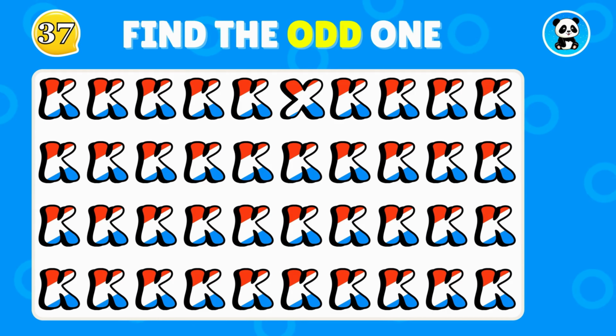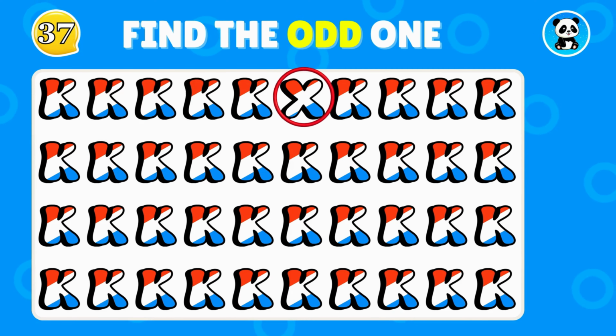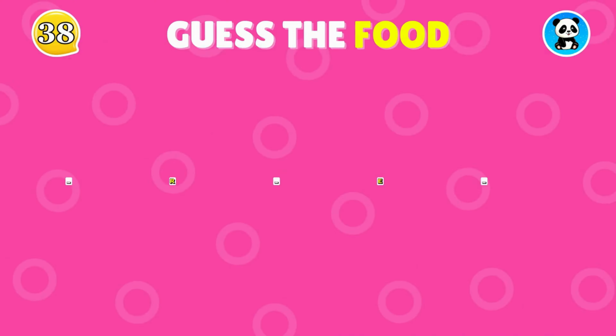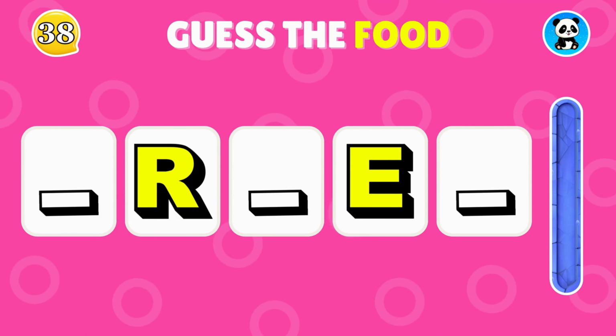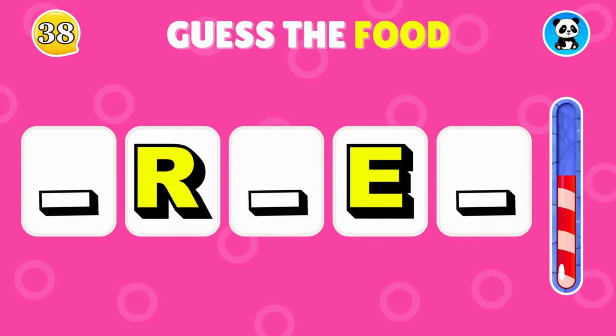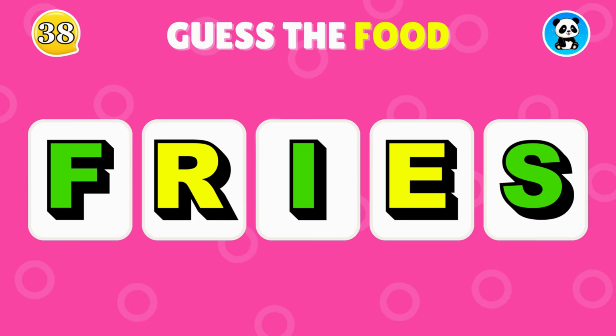Can you spot which letter is unique here? Guess the food by missing letters. That's fries.